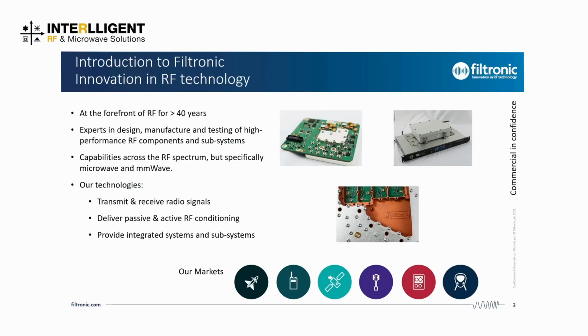So here's the very brief introduction. We've been around for about 40 years. We actually spun out of Leeds University in the 70s. That was a filter company at the time, hence the name Filtronic. But over the years, we've done various things, and we grew very big at one point in the telecoms bubble, and even owned our own fab for manufacturing gallium arsenide devices.